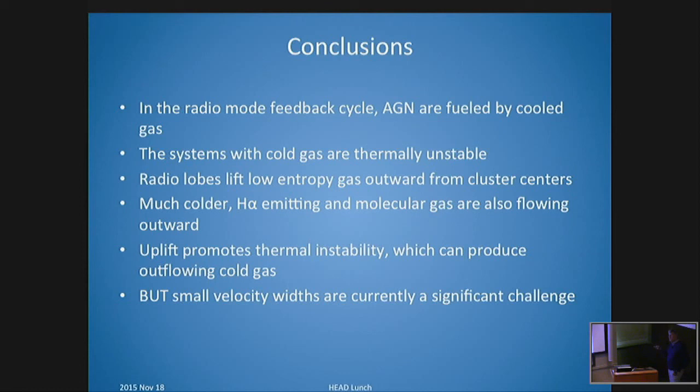But at this stage, we're having trouble making things sit together in a consistent picture because of the small velocity widths that we're observing for these systems. So that's it.